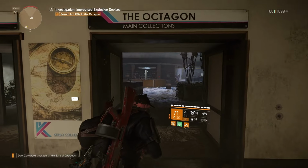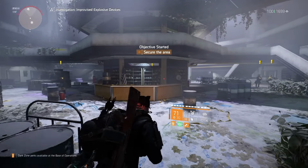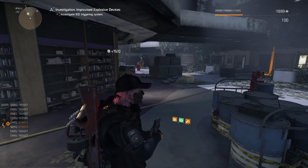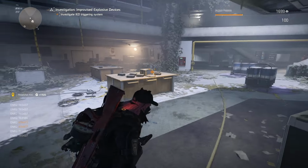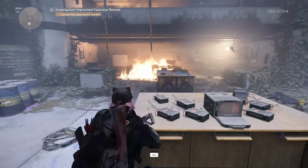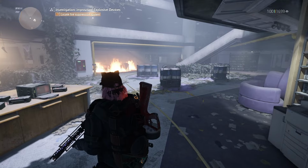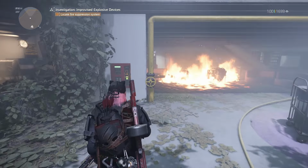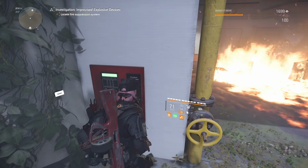This is the area that you need to be in, and as soon as you enter, you'll have to clear it out of enemies. With all the enemies clear, you'll have to investigate the IED triggering system, which will be displayed to you. And then there'll be a fire that you need to put out. So just where you interacted with the system, to the right of that, you'll notice that there's this fire panel that you need to activate.